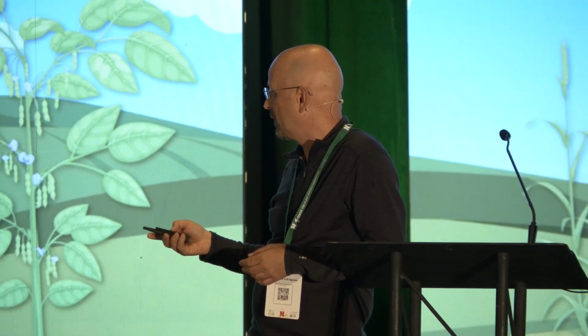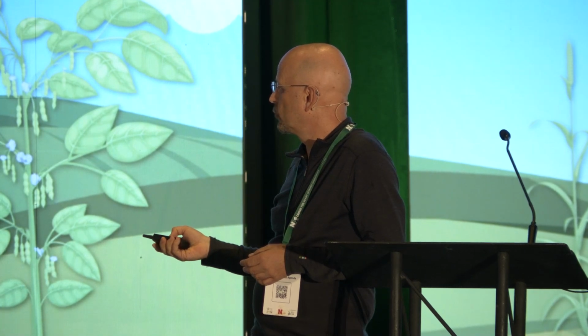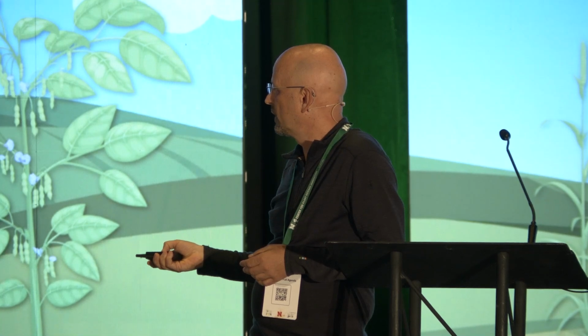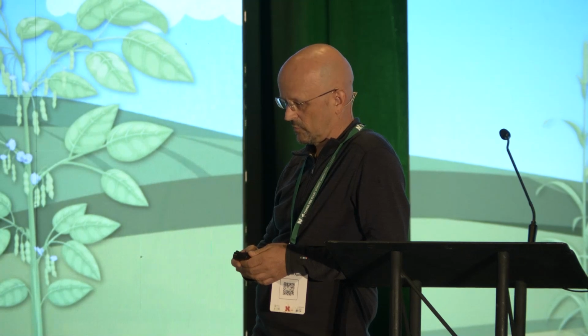But essentially, the idea would be to use these phenotypic data islands to train an algorithm to predict, from this stack of multi-omic data, those accessions that cannot be screened for that particular trait in the future. Fingers crossed. I don't know.